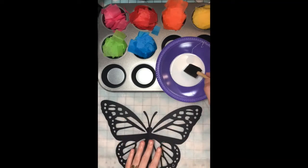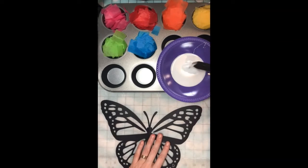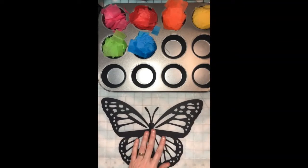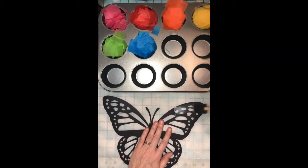So what I'm going to do is dip my foam brush into my glue. I'm going to move the glue off to the side here so you can see a little bit better what I'm doing. And I am going to put some glue onto my butterfly.